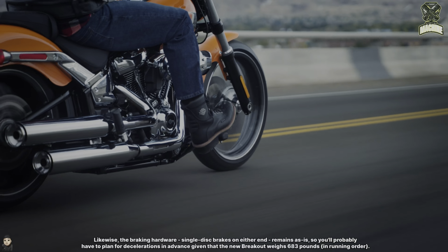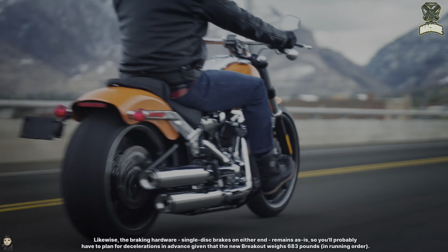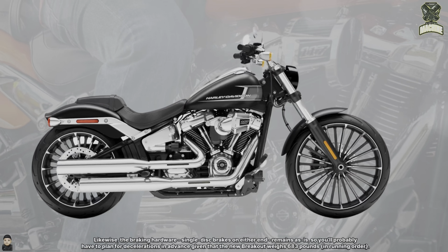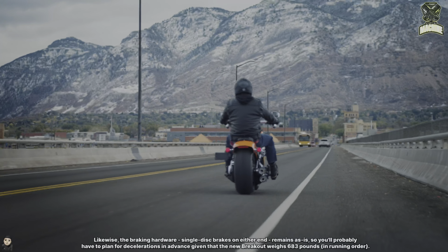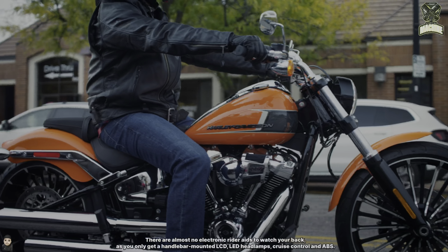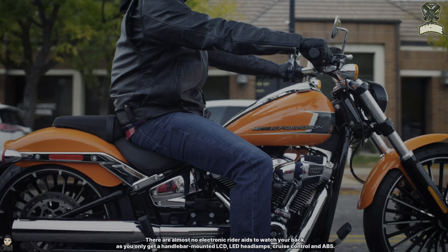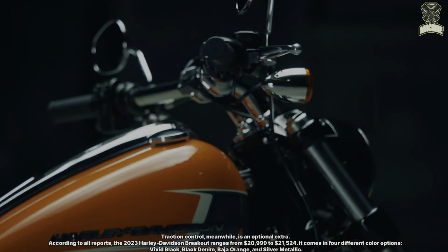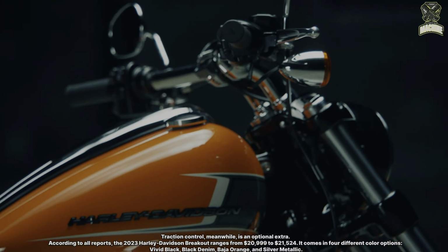Likewise, the braking hardware, single-disc brakes on either end, remains as is, so you'll probably have to plan for decelerations in advance given that the new Breakout weighs 683 pounds in running order. There are almost no electronic rider aids to watch your back, as you only get a handlebar-mounted LCD, LED headlamps, cruise control, and ABS. Traction control, meanwhile, is an optional extra.